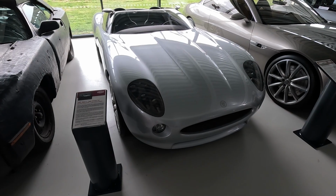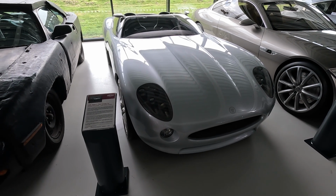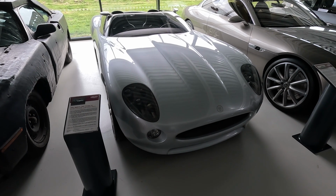And the F-Type concept car, wish it had stayed like that. Absolutely beautiful, low drag windscreen, and no wipers and things like that, but obviously got changed to get it homologated.